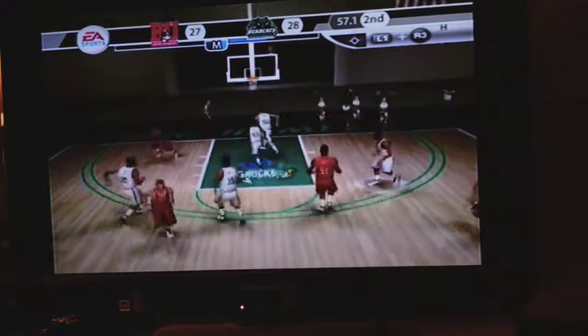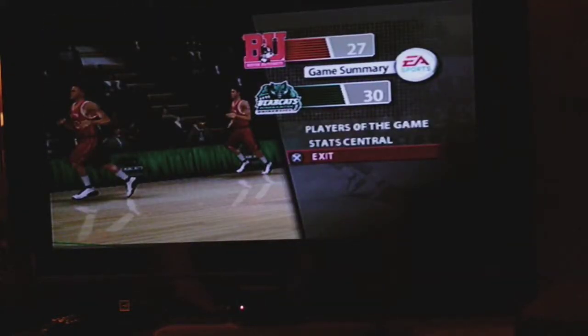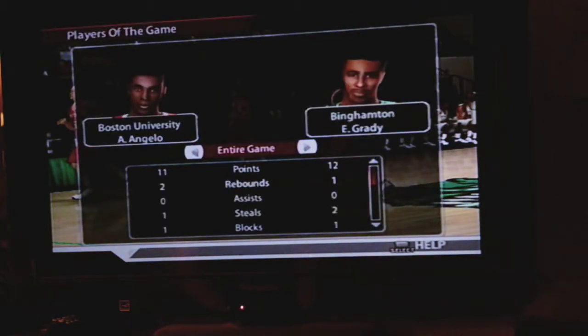And the long two is made. That was a good game. We were down late. We made the comeback, and we get the win 30-27. And Grady is our player of the game. He had 12 points, 1 rebound, 2 steals, and a blocked shot.